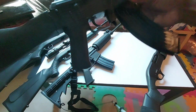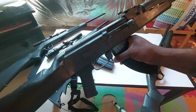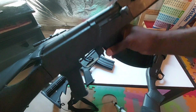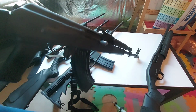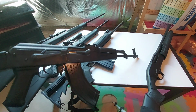Beautiful. Paid well, I paid a little bit on the high end, because you know the AK shit is crazy right about now. I paid about 8 something brand new for her. This is the smoothest shooting AK that I've ever shot, I've ever owned. I love this gun. No issues, no frills.